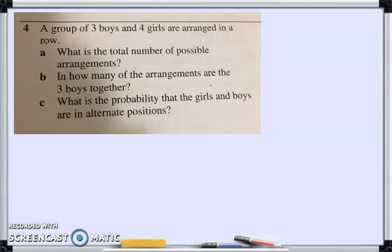We've got a question here that's asking about some combinations. We've got 3 boys and 4 girls, which makes 7 people altogether. So when we're asked what the total number of possible arrangements are, if we think about it, we could have any number of 7 people in the first position and 6 people in the second position, 5 in the third, and so on and so on. And what we call that is 7 factorial.